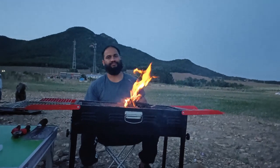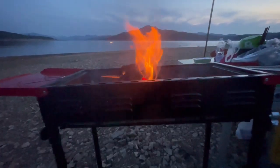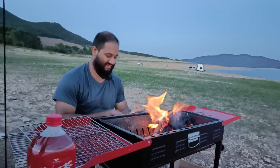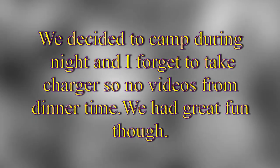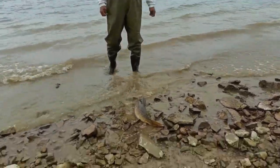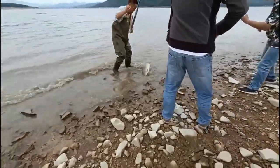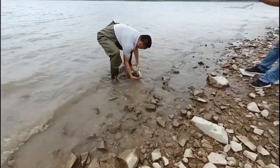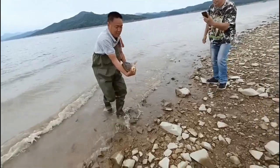Two hours later. The next day. Morning fishing is going on here. They have already caught fish. Today they have good luck, catching many fish here.